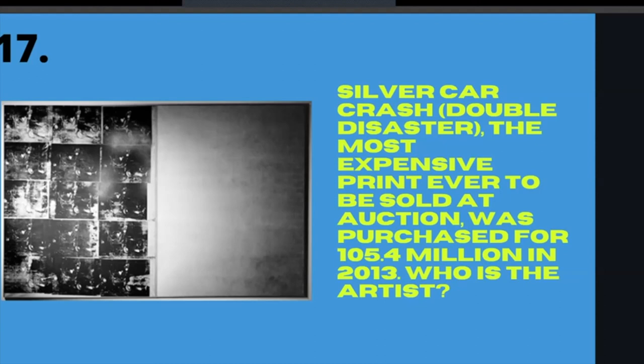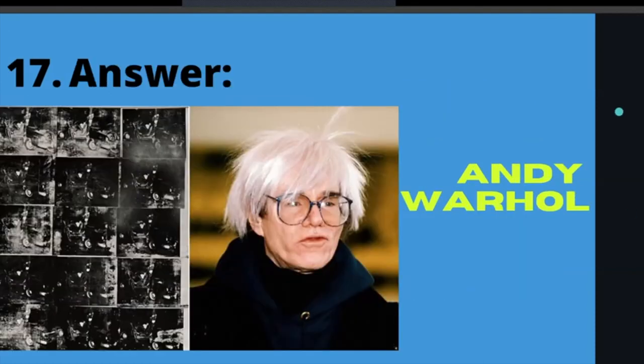All right, I see answers coming in and strong desires to cheat going out as we see the answer to 17, silver car crash, double disaster. $105.4 million for this print produced and made by Andy Warhol. Andy Warhol, famous pop artist, did a print that sold for more money than, I mean, any other print ever, and I think than a lot of us might ever see for anything we make.